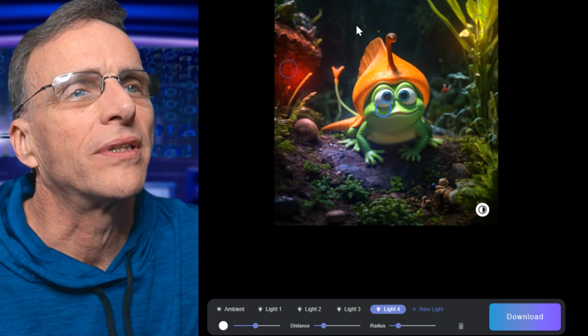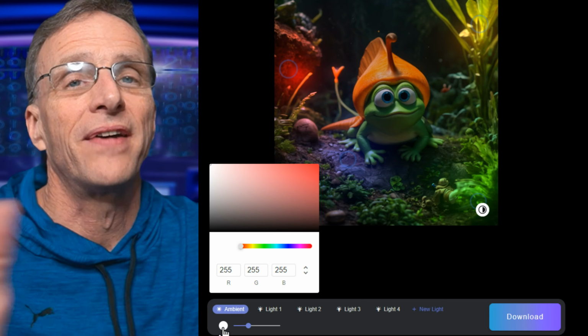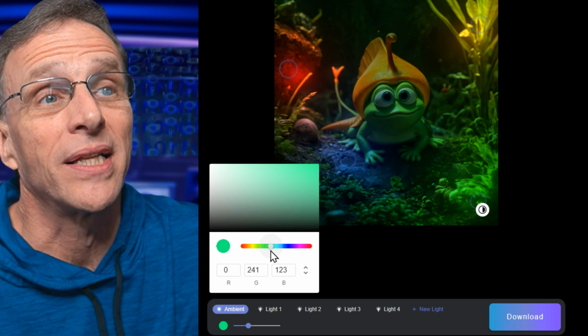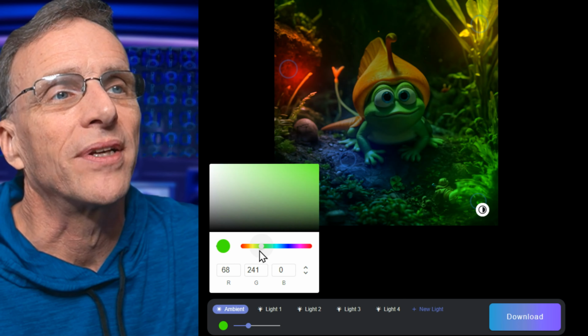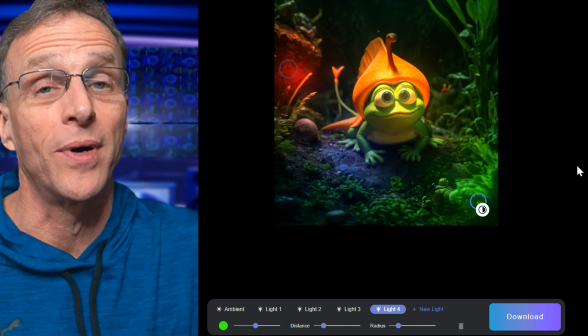New light here, you can move it around, change the color, and then there's the overall ambient light that affects the entire scene. So as I change the ambient light, you can see that it affects absolutely everything. So it's a super easy way to add some dynamic lighting effects to an image that may otherwise seem a little bit flat. Now we get to check out the video features.